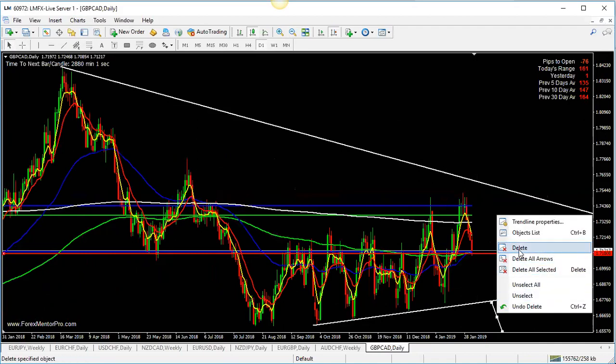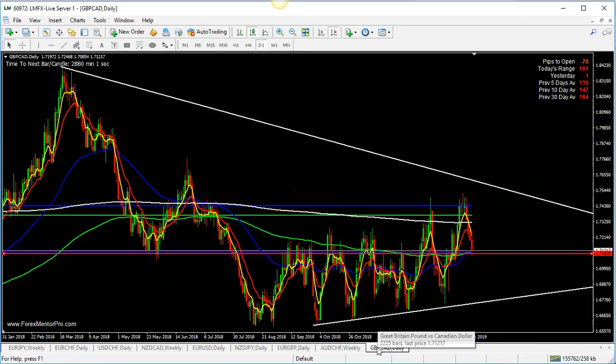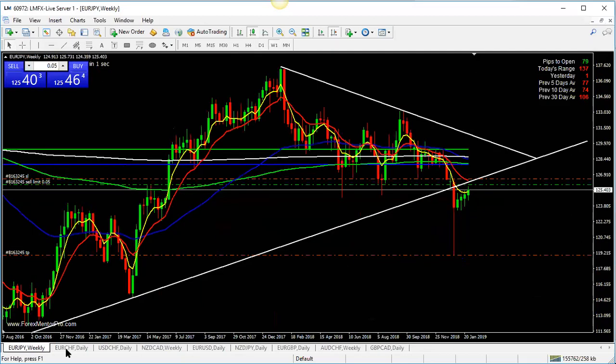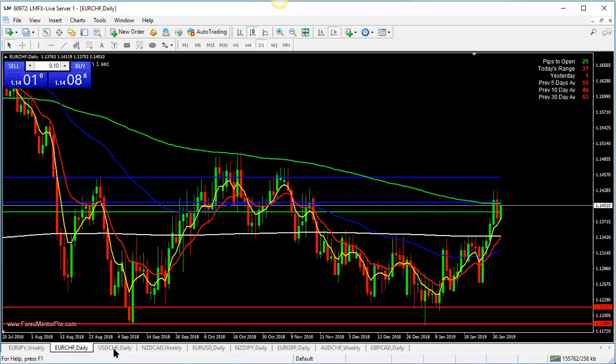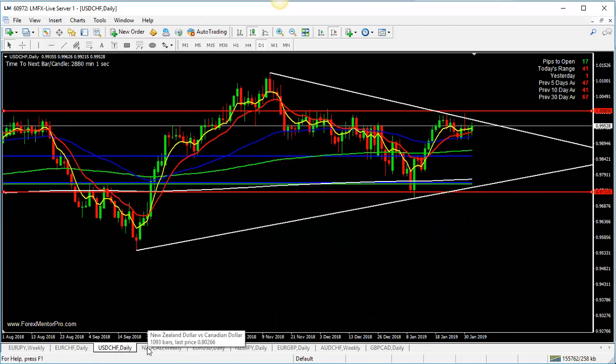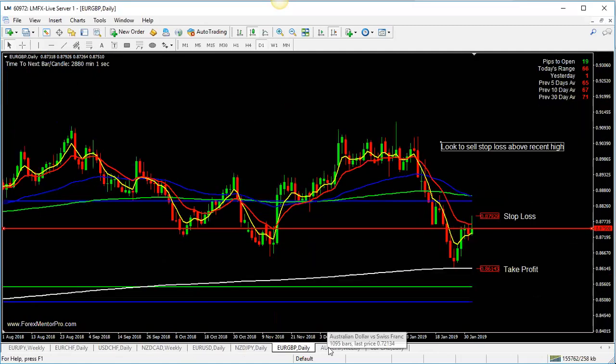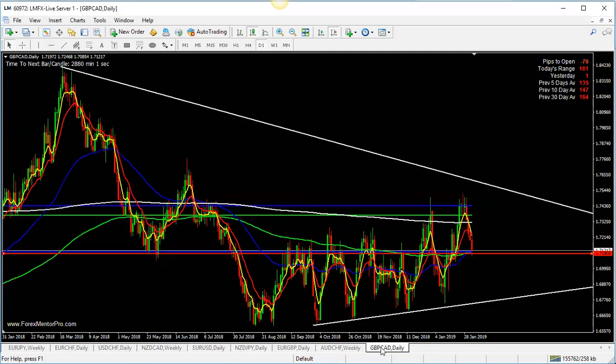So that is where I will be looking. My pairs that I am looking to trade right away when the markets are open are GBP CAD, Euro CHF, Euro GBP, and GBP CAD.